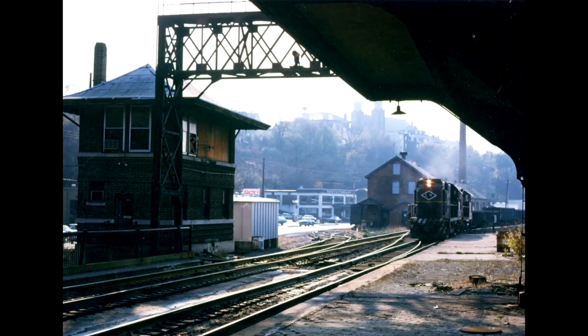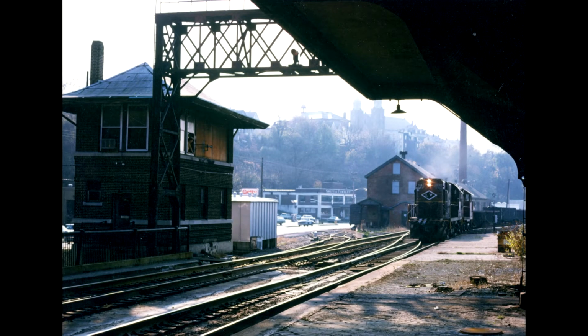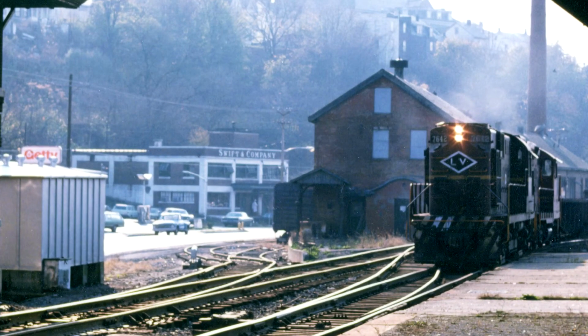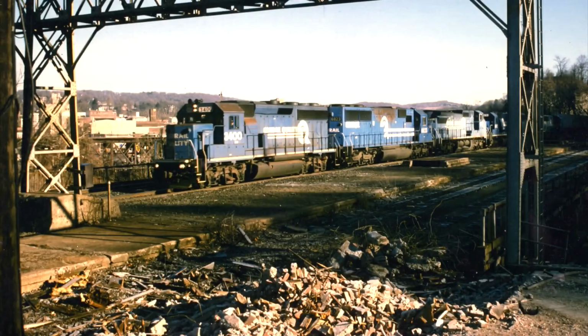An eastbound Lehigh Valley freight train at the tower in November 1975. Swift Meat Packing Company is across Canal Street. A westbound Conrail freight passing the rubble of Easton Tower. It was demolished in one day, on January 28, 1998.